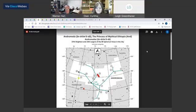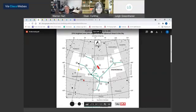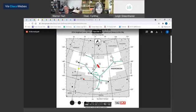A lot of places will just say it's Princess of Ethiopia. Well, there is a country of Ethiopia that we have now in Africa, but this is the mythical Ethiopia, going back into Greek and Roman mythology. And here she is, a very famous constellation. Again, I start with the numbering, and over there is number 1, going all the way over to number 18.